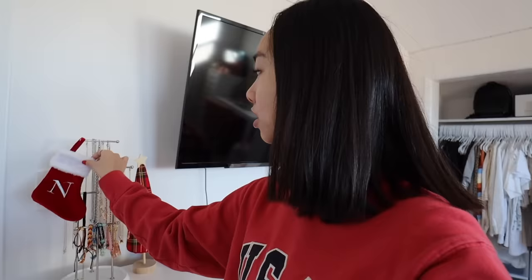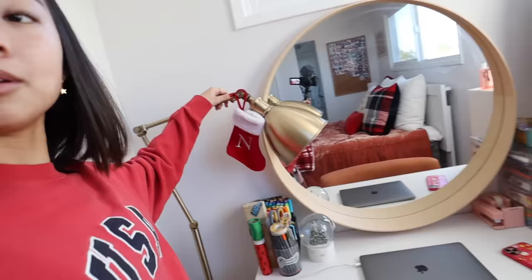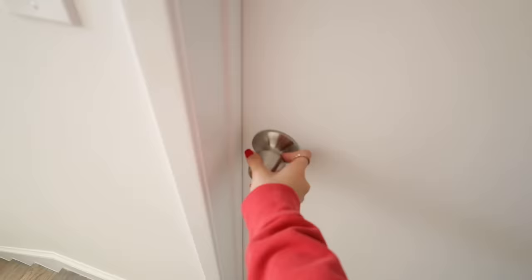Last thing, we just gotta hang this somewhere. I have no idea where I wanna put this. No, that's weird. Oh, should I put it on like my jewelry thing? No, that's weird too. Should I like hang it on my lamp somehow? Like that? Wait, it's kind of cute. Because my lamp goes like that to my desk. Oh my god, I kind of like it. We did it! My room is all Christmased out.